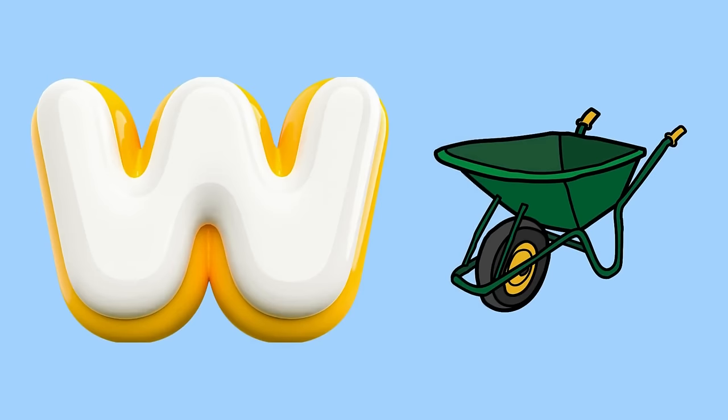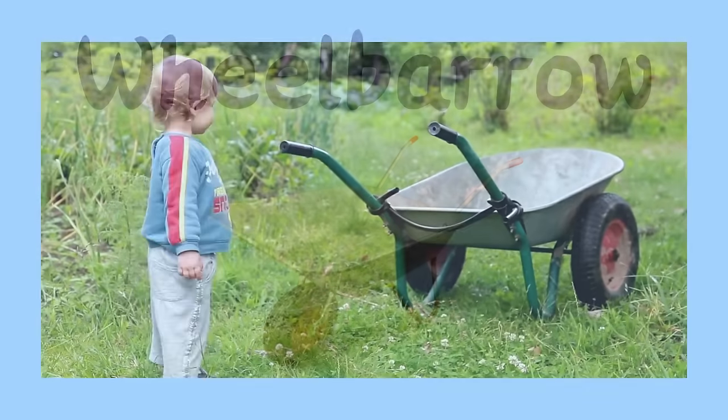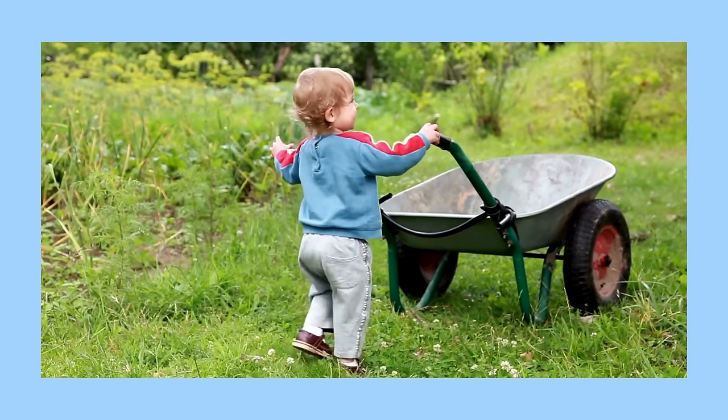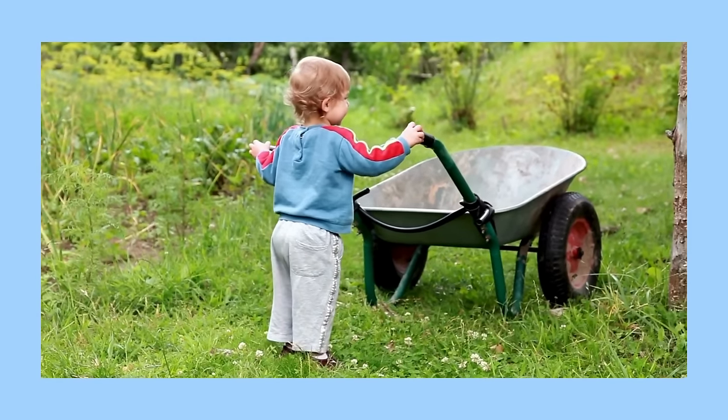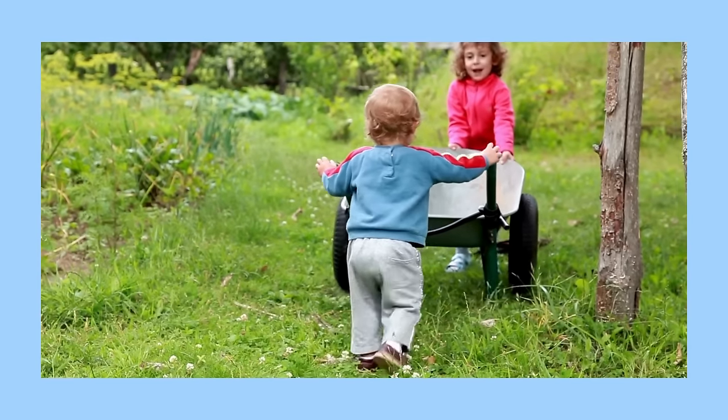W is for wheelbarrow. W-H-E-E-L-B-A-R-R-O-W. Wheelbarrow. Wheelbarrows are like magical carts with one wheel and big handles that help us move heavy things like dirt or plants in the garden.